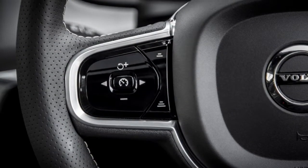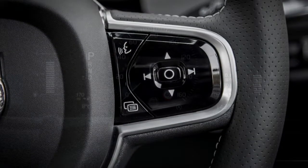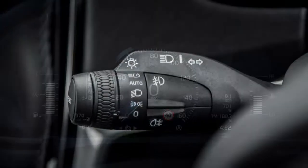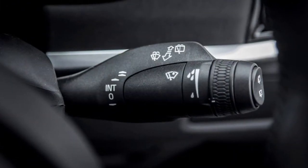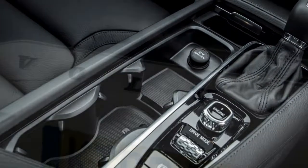Elsewhere there's lashings of high-quality wood and leather punctuated by a handful of buttons. The majority of the vehicle's functions are controlled via the 9-inch central portrait touchscreen. Like the seats, it's one of the best on the market and offers a bright, clear display which is incredibly responsive to inputs from the user.